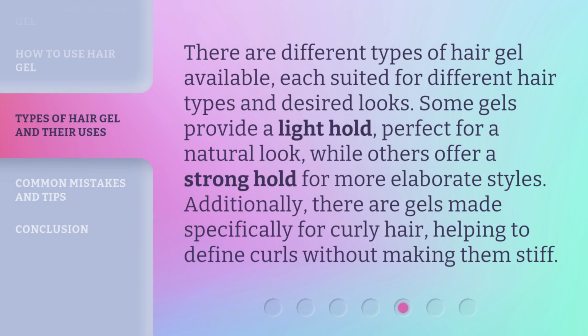There are different types of hair gel available, each suited for different hair types and desired looks. Some gels provide a light hold, perfect for a natural look, while others offer a strong hold for more elaborate styles. Additionally, there are gels made specifically for curly hair, helping to define curls without making them stiff.